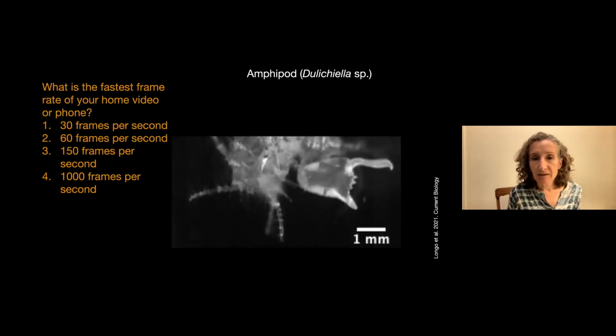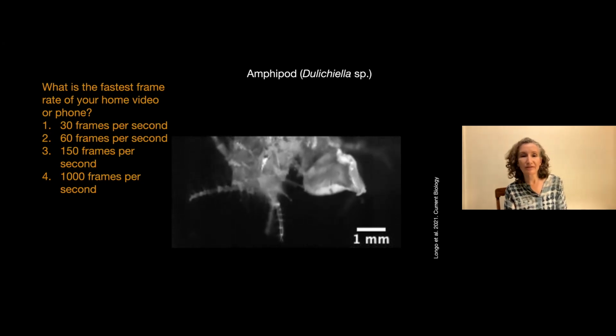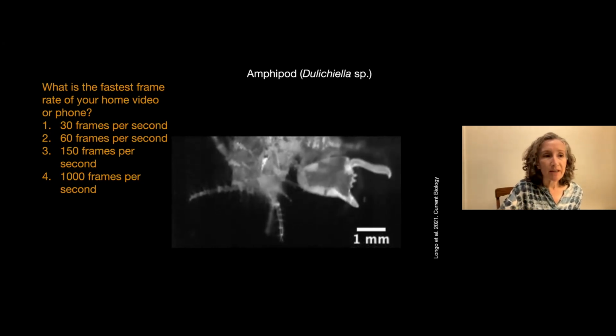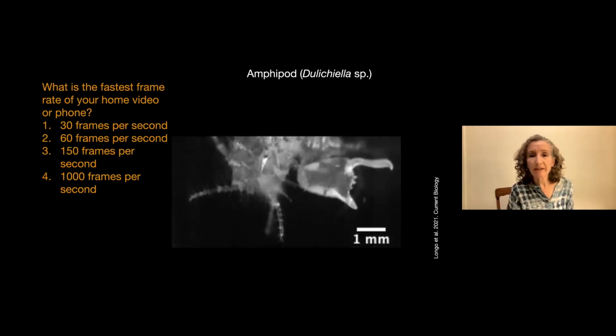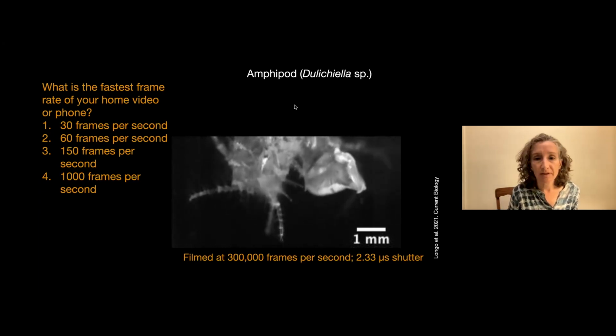Most people film at 60 frames per second. And some of us have fancy iPhones that go to 150, and I'm super impressed that some of you have 1,000 frames per second, but that's pretty high tech. What are we filming this little video of a critter moving a little dactyl with a diameter of a hair at? We are filming at 300,000 frames per second. This is totally invisible to us.